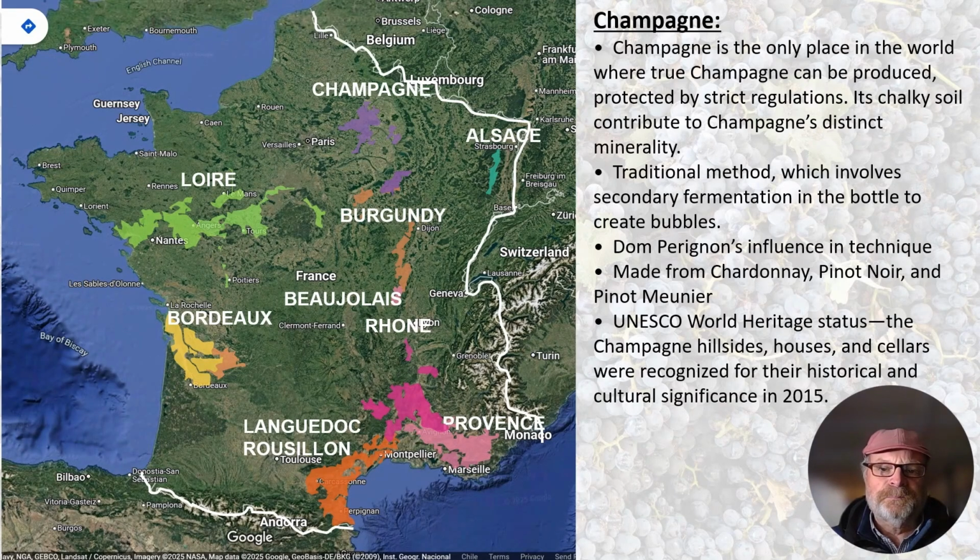And Champagne is the only place in the world where true Champagne sparkling wine, or so-called Champagne sparkling wine, could be produced. This is protected by very strict regulations, and it's also protected by international intellectual property. And now, Champagne has very unique conditions in terms of its location. It's in the northern part of France. It's a cooler climate. It has chalky soils that contribute to that very distinctive minerality in the flavors that you have in the mouth when you're tasting champagne.